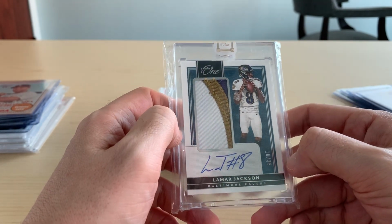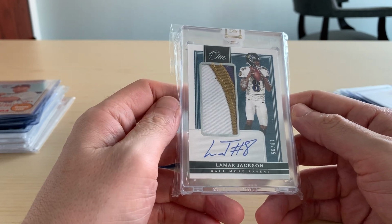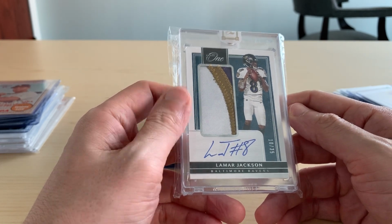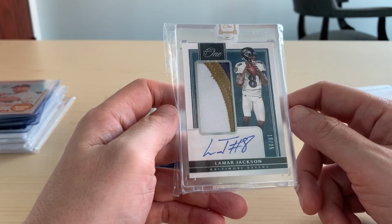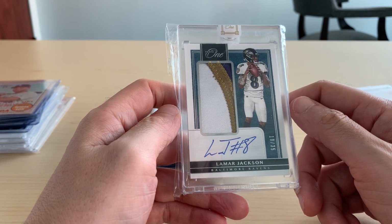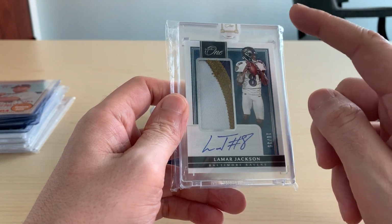And everyone is watching Pat Mahomes, and he's a fantastic quarterback. And I think his prices kind of reflect that. I don't think as many people are watching Lamar Jackson. I think he's got a lot of talent, and I don't think the prices reflect that talent yet. But I bought this, or I traded for this, and I kind of regretted it.